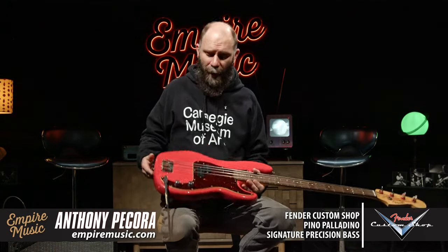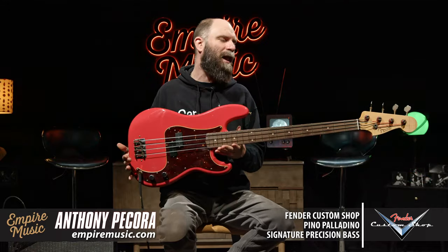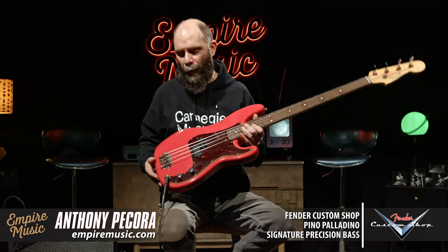So just an awesome bass from the Fender Custom Shop. Wanted to show it off while it was here. I don't expect it will last very long by the time you see this video. I know I say this all the time, but it does come true most of the time. By the time you see this, it might not even be in stock.